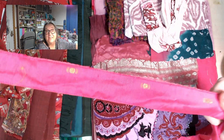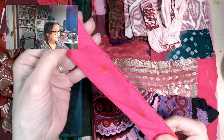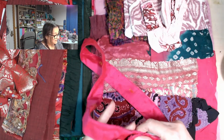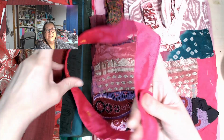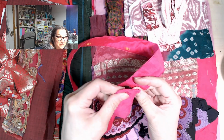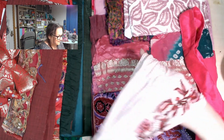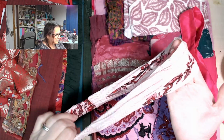I love this shade of pink. Wish everything would show up better on the camera. It's such a vibrant pink, this one. So that must be like the top of a skirt or something, I guess. But what I'm already picturing it as is part of the closure on an art journal or something like that. That's elastic. It's like a face cover, like a face mask, isn't it? A bit more comfortable than some of the ones I was wearing. Or was it a head thing?